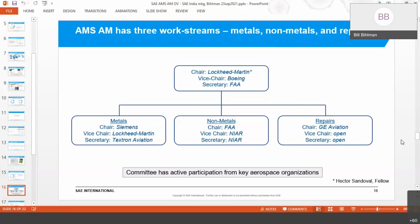So if you look at the companies or organizations on the map, these are the prominent players in aerospace, with the exception of Siemens. But Holly Duderman was at an aerospace company, and she recently transferred over to Siemens, but they do land-based turbines. The point is that there's active participation from the key aerospace organizations, and NIAR is the National Institute for Aviation Research, which is under the umbrella of Wichita State University. Very, very active in material qualification, particularly in polymers, and that's where they're heavily involved. Polymer mixture composites, Shannon Jones is going to talk about that next. A lot of that material characterization, it's called CMH-17, the handbook. That work is done at NIAR, the National Institute for Aviation Research.